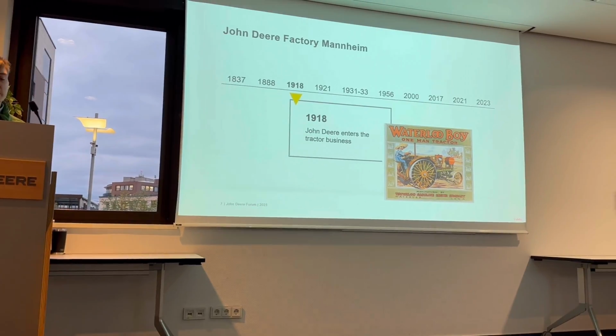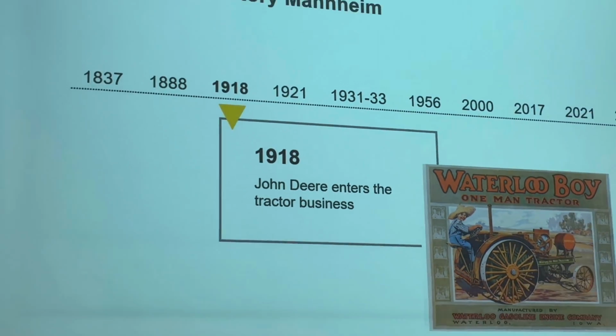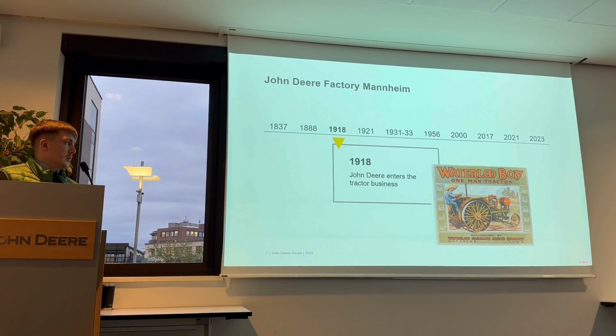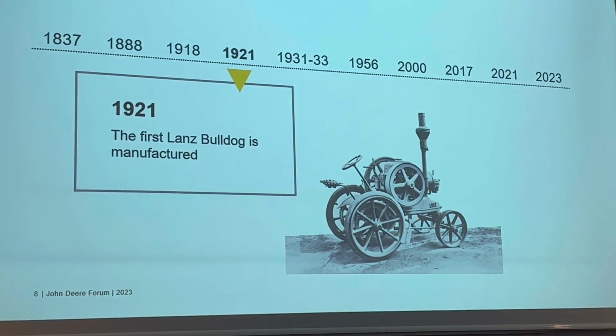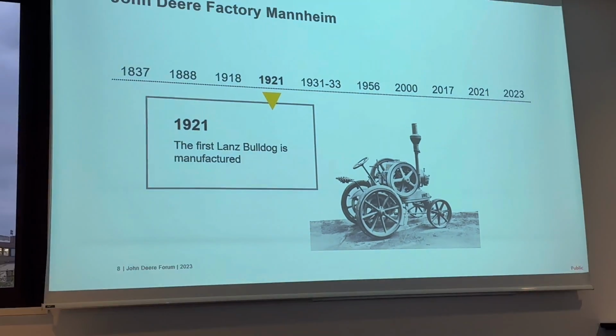An engine company in Waterloo, Iowa, and they had the first one-man tractor on the market, which is maybe the Waterloo Boy you guys saw out here too. Yeah, that was their form of tractor. And they called it a bulldog for two theories. The first one was it was as strong as a bull and as fast as a dog.